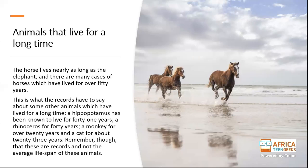The horse lives nearly as long as the elephant, and there are many cases of horses which have lived for over 50 years. This is what the records have to say about some other animals which have lived for a long time. A hippopotamus has been known to live for 41 years, a rhinoceros for 40 years, a monkey for over 20 years, and a cat for about 23 years. Remember, though, that these are records and not the average lifespan of these animals.